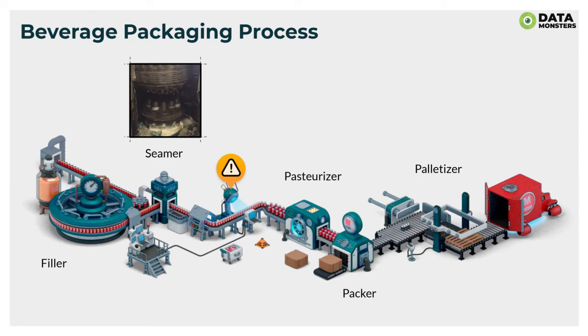The conveyor brings empty cans to a machine called the filler, and the beverage also gets there through pipes. It takes one spin of a large filler wheel to pour the beverage into an empty can. Then the seamer machine seals the can with the lid at a speed of over 100 revolutions per second. Next, the sealed cans go along the conveyor to the pasteurizer for heat treatment. After that, they are labeled and packed in boxes. And finally, the boxes are put together on pallets for further delivery to the warehouse.